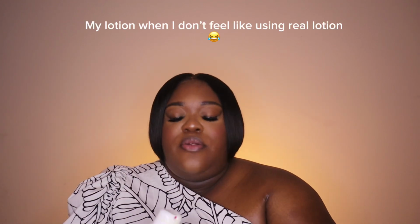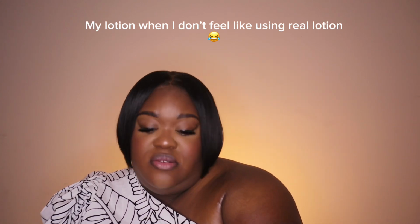I don't know why they don't launch travel size in the beginning. I mean, people are going on vacations, and not everyone likes to check their bag. Because last year I did want to take this with me, but it's 6 fluid ounces, so you can't put this in your luggage. So I don't know, but yep, that's my lotion.